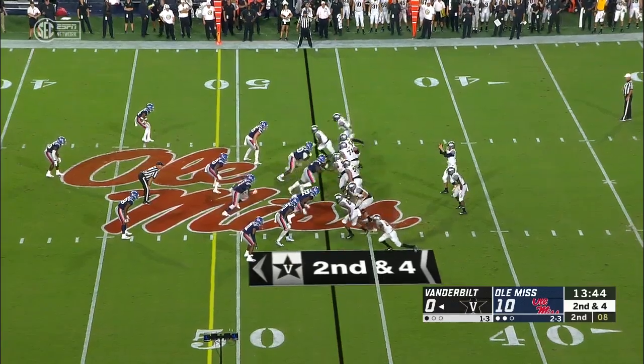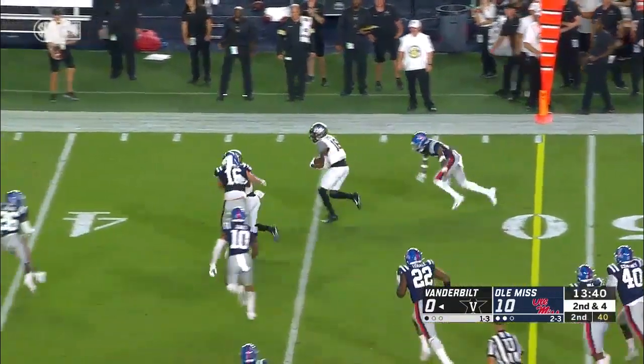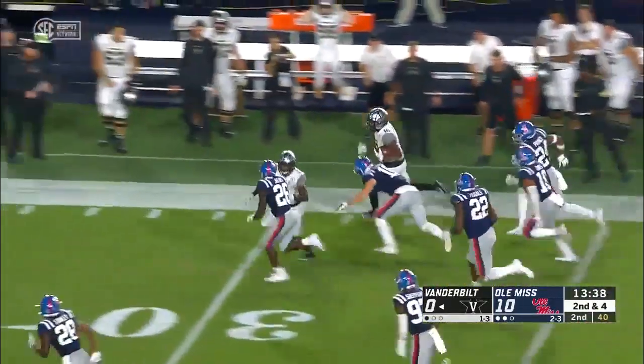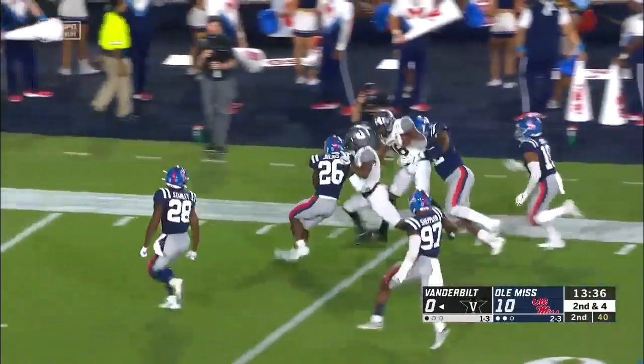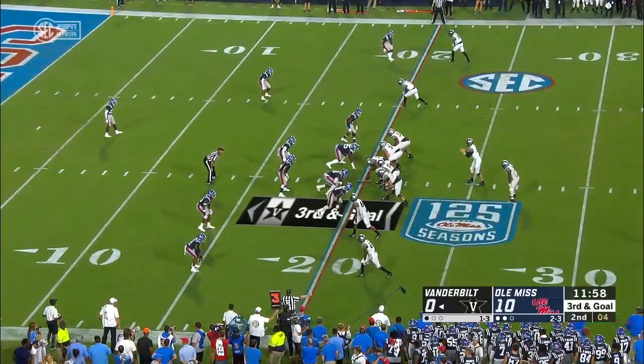Big run for Keyshawn Vaughn a moment ago. Second and four for Neal. And that one's complete for a first down. It's Kalijah Lipscomb who spins free. He's got a blocker. And Kalijah Lipscomb's going to take it deep into Ole Miss territory.